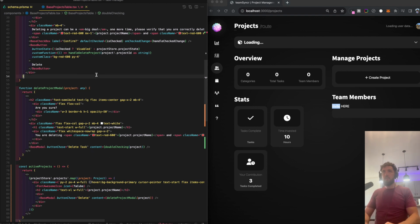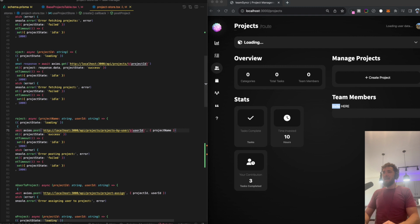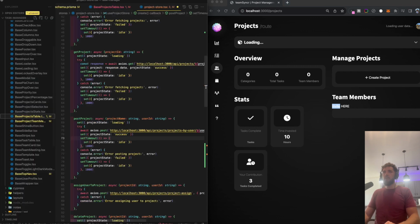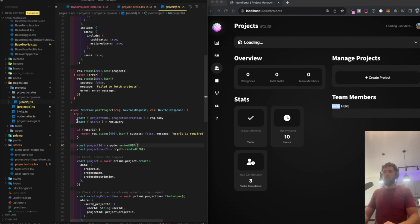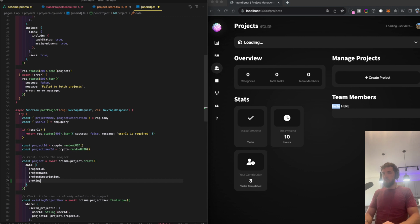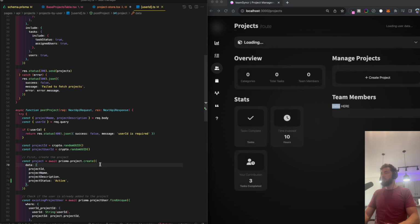Let's go ahead and do that. Project store, when we post a project, I'm gonna pass in the project name and I'm gonna pass in project status. Well, I guess we could do it actually in the endpoint. Projects by users. Let's see, let's go to pages, api, projects, project by user, boom, boom, post project. I'm gonna post it with a project status. And the project status, there's a reason to not do this, at least for right now, but we're gonna say active. So every project that gets created now, it's gonna show with this active badge now associated to it. That's the thing we're gonna update between projects.